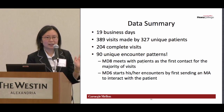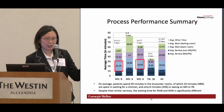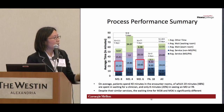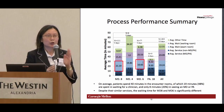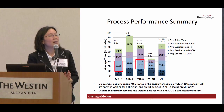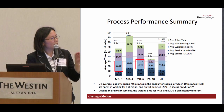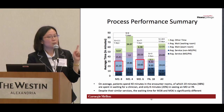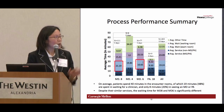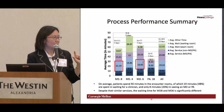This is the performance at status quo. I have time distribution for each physician and also for all physicians. In the most right bar, we can see that on average, patients spend 40 minutes in the exam room, and of which 19 minutes were for waiting for a clinician, and only 8 minutes were for seeing a doctor. Sorry, it's hard to read. But the main point is that the patients spend a lot of time waiting in the exam room.